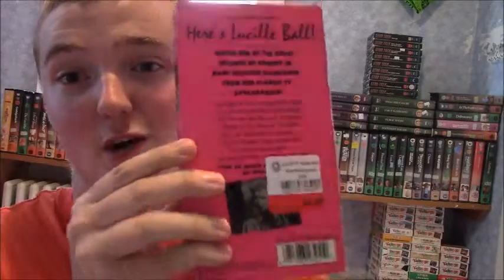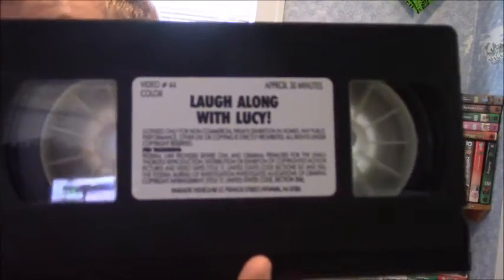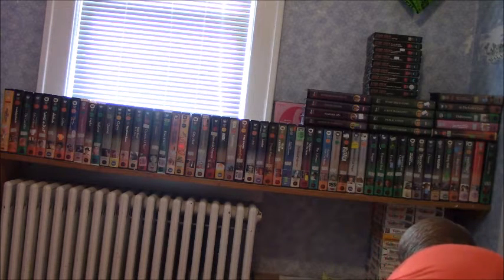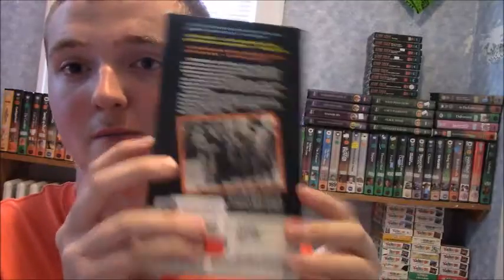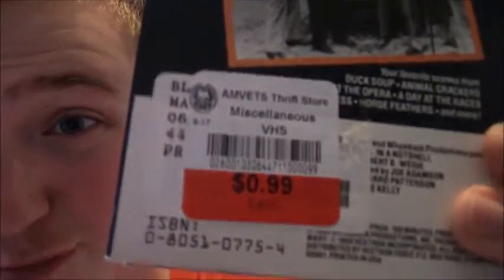This is from Parade Video. For some reason, the label is upside down on this one. And yes, this tape is in EP mode, like most Parade Video tapes. There is a Blockbuster date, but it's blocked by the AmVets thrift store sticker. And yes, I did get this at AmVets thrift store.